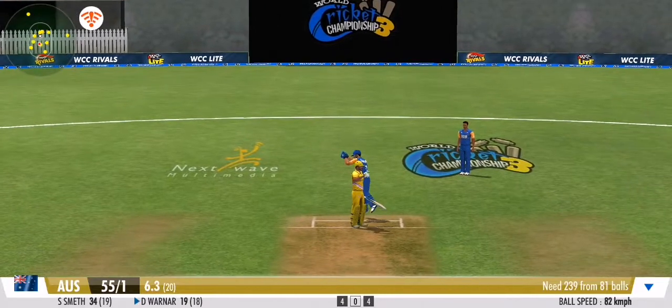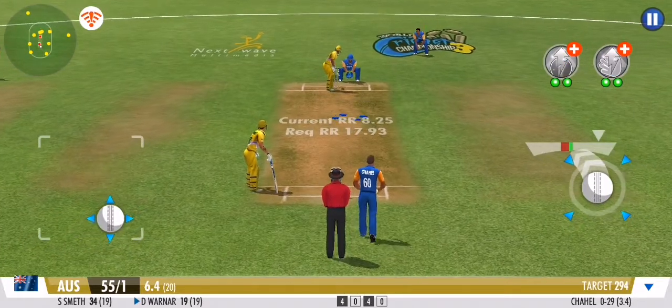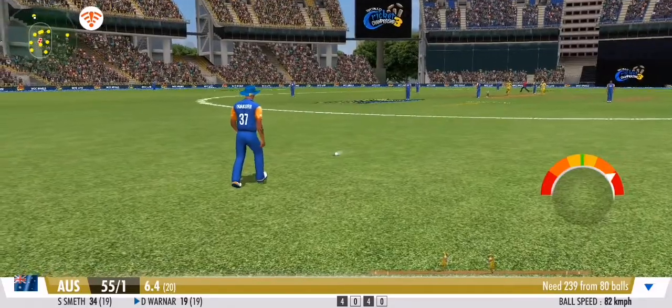Fielders are all over it. No freebies whatsoever today. Excellent delivery. The batting side are no doubt getting frustrated. Now that's a lovely glance. Well edged by the batsman.